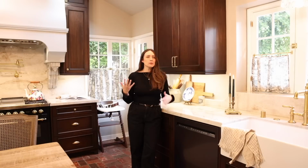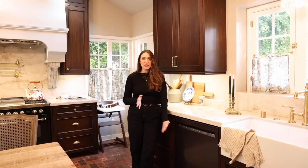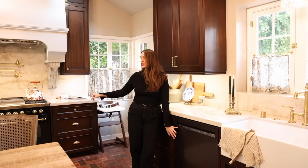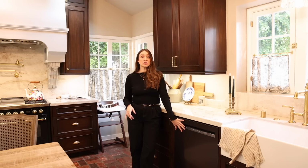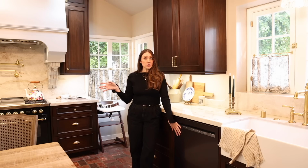Another thing that I wanted to camouflage or hide was our dishwasher. Now, we had two options. We could either go with something black that just disappeared and matched our oven, or we could have also done it panel ready, so it would have actually looked like the refrigerator as well. Both ideas I loved.